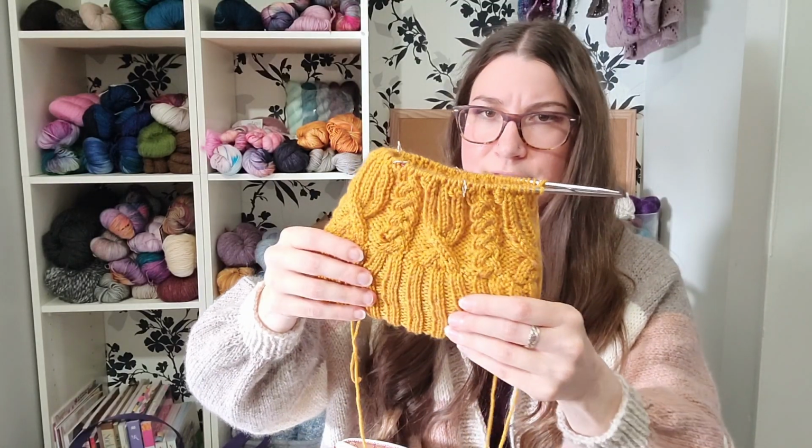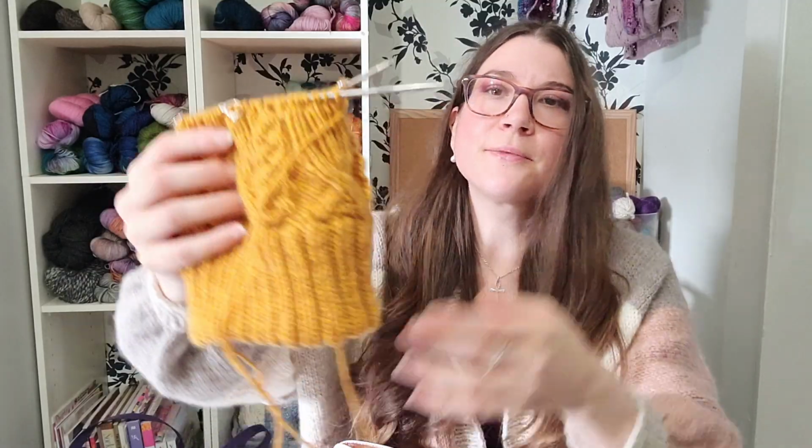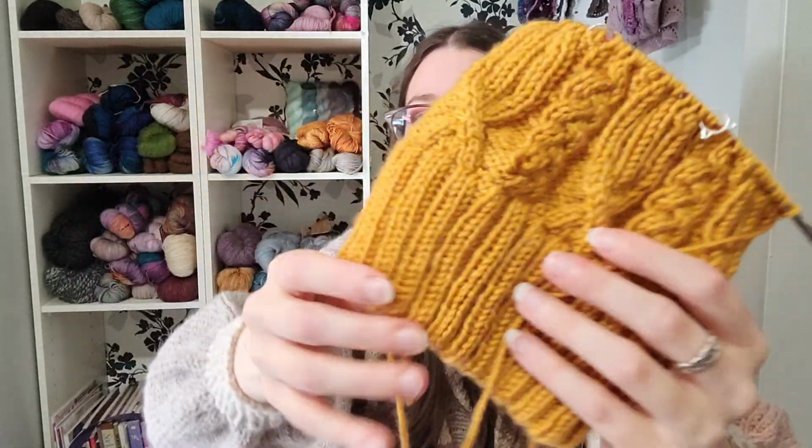So I figured that's enough to make a hat. I think I might even have enough to make another hat. But anyways, I did something different with this one. I actually did a folded brim.